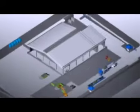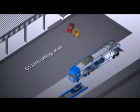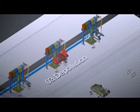The process of dealing with ELVs is professionally executed according to the highest standards that meet safety and environmental requirements. The layout of the plant has been designed to maximize space efficiency and allow for the smooth flow of the whole process.